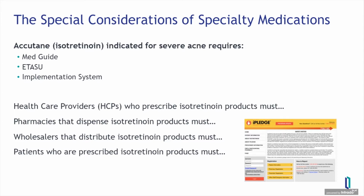And the goals of that REMS are to first and foremost prevent fetal exposure to the drug, but also to inform prescribers, pharmacists, and patients about the drug's serious risks and monitor and ensure safe use conditions. So this particular REMS happens to include a medication guide, which is enclosed with each blister package of product to ensure that it's given to each patient when they pick up their prescription.